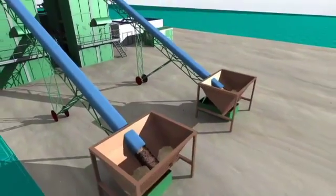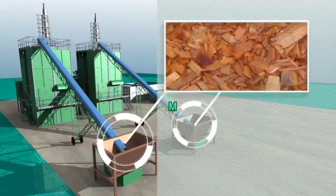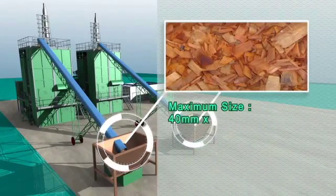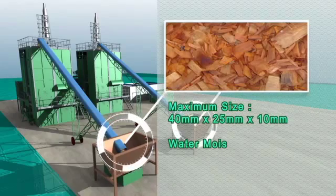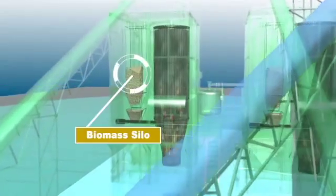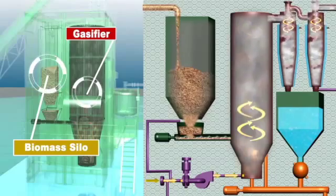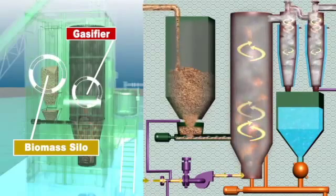The biomass material must be in the form of small particles, maximum 25 mm times 15 mm times 40 mm in size, and below 20% water moisture. Feedstock received from the master biomass storage and conveying system is stored in the biomass silo and then fed into the gasifier via this feedstock stream conveyor.